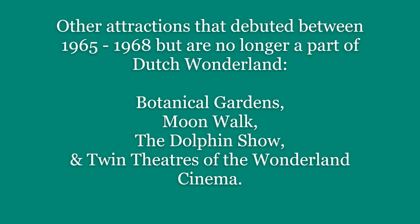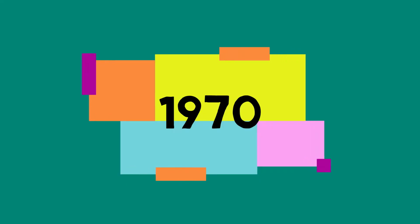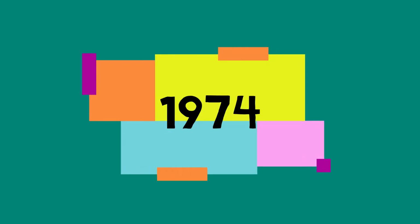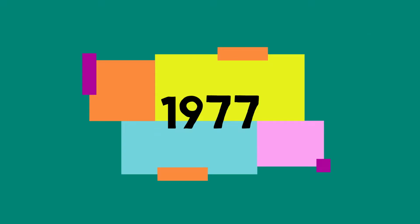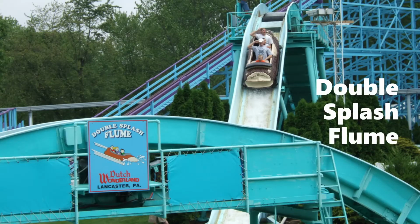The Dolphin Show had a long run until 1981, when it was replaced by the Great American High Dive Show. In 1970, the classic ride, Bumper Cars, arrived in Dutch Wonderland. In 1974, Dutch Wonderland gave us the old 99 train ride. Then in 1977, one of my favorite rides debuted, the Log Flume ride, now known as Double Splash Flume.